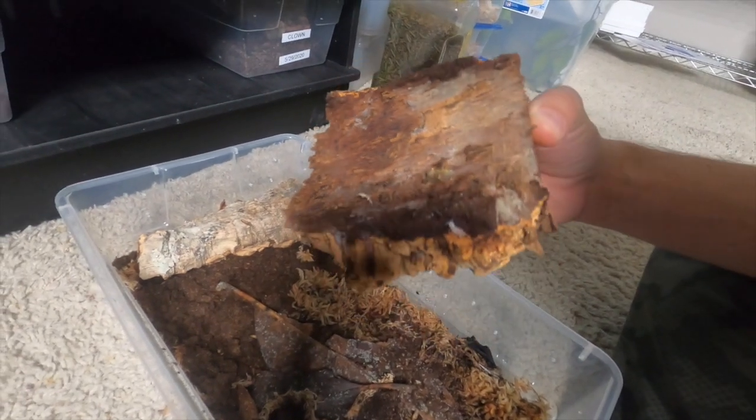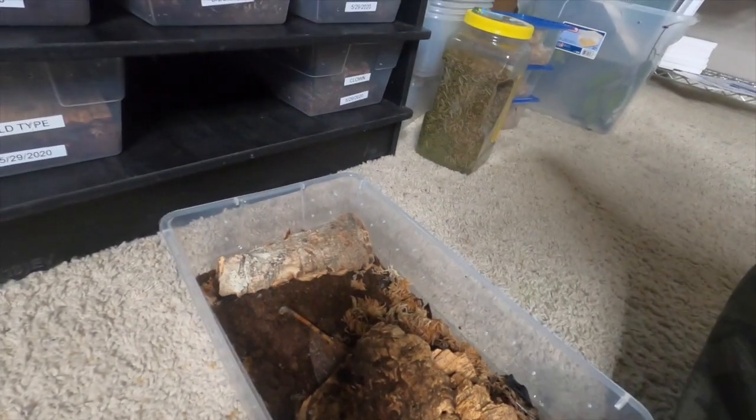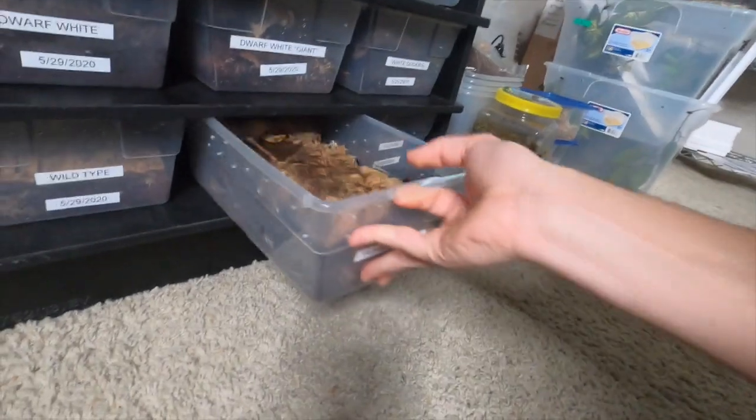So I think what's going to happen is I'm going to, well, I already started this, but I'm going to pick some oranges out and start a colony and make it just oranges.